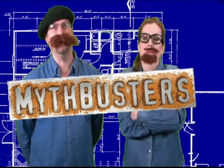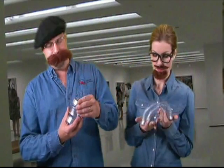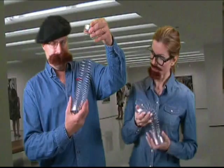Can you walk a slinky down the curved ramp of the Solomon R. Guggenheim Museum in New York? Today on Mythbusters, we will bust or confirm that myth. And please, we are professionals. Do not try this at home. The slinky was invented by naval engineer Richard James in the 1940s. It is a helical spring.